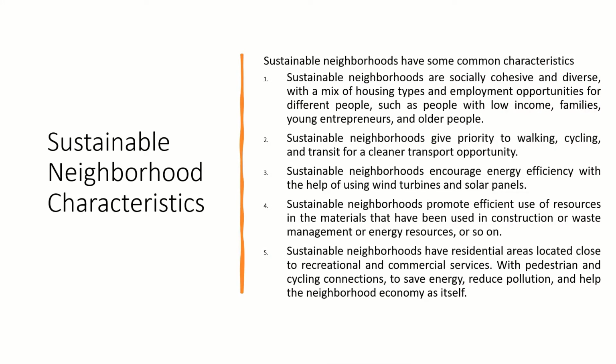Sustainable neighborhood characteristics. As there are many sustainable neighborhoods around the world with different climatic conditions and different characteristics and features, there are some common characteristics between sustainable neighborhoods that we will get to. First, sustainable neighborhoods are socially cohesive and diverse, with a mix of housing types and employment opportunities offered for different people, such as people with low incomes, families, young entrepreneurs, or elders. Second, sustainable neighborhoods give priority to walking, cycling, and transit for cleaner transport opportunities.